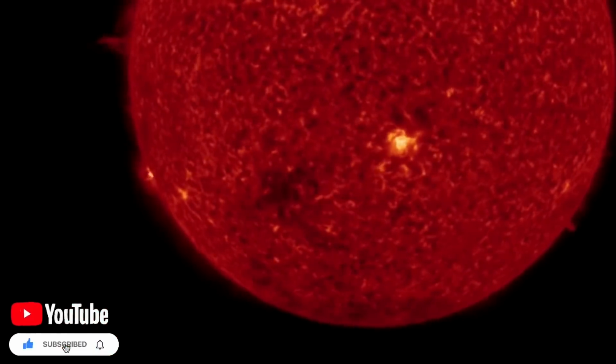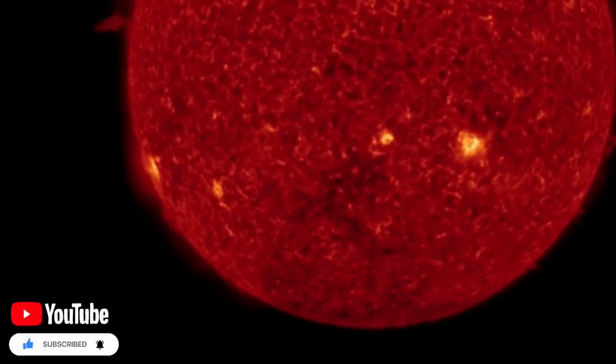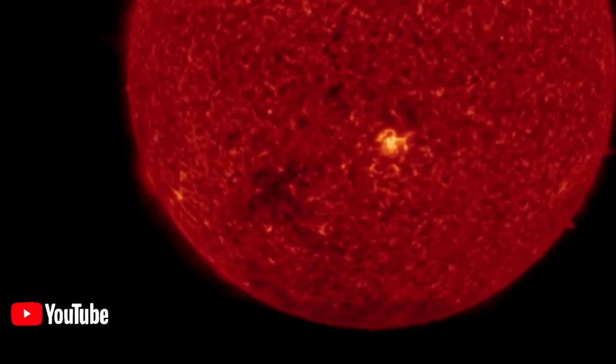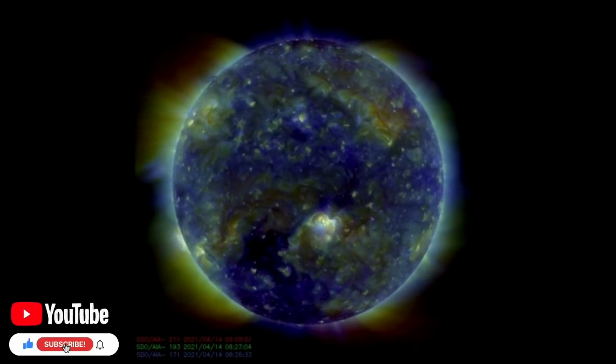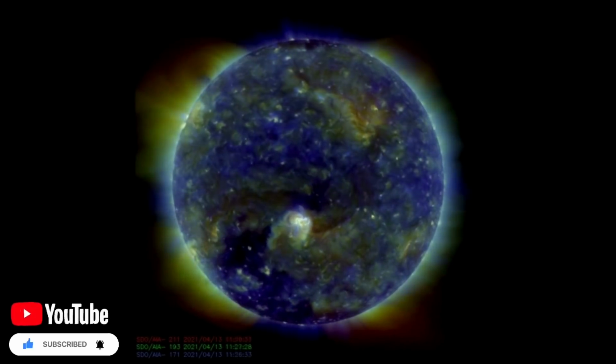we do have an Earth-facing sunspot, but not very active. We also have an Earth-facing coronal hole, and you can see the whole southern side now. We did have some action on the backside, so it is lit up and it is incoming. I imagine the backside of the sun is kind of going through a frenzy right now.